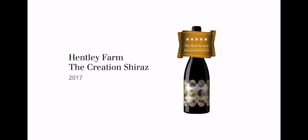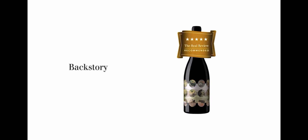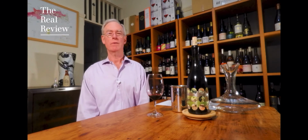I'm about to taste the Hentley Farm Shiraz, The Creation it's called, 2017 vintage from the Barossa Valley. This comes from the western ridge of the Barossa Valley, which is Seppeltsfield, Marananga, Greenock, that sort of area, which is one of the most prized parts of the Barossa.